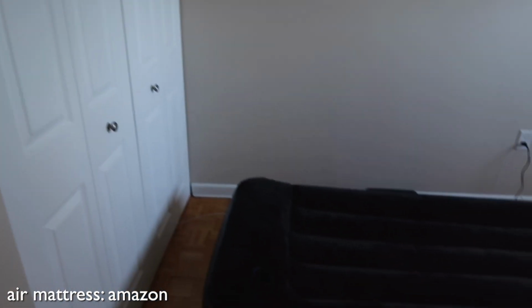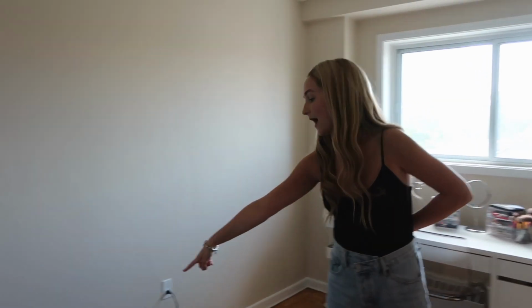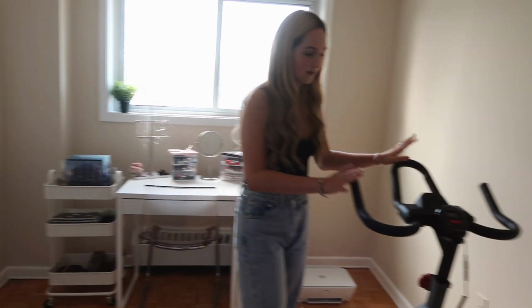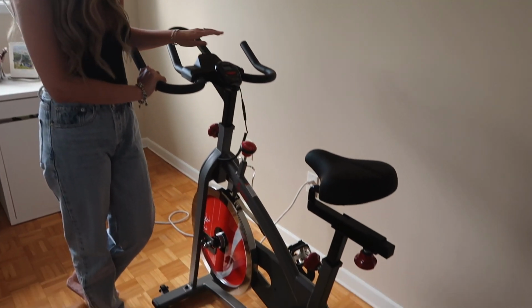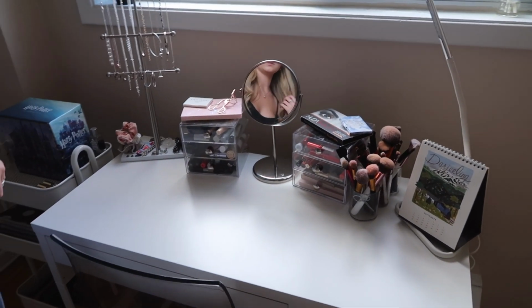So the first thing I have down here is this blow-up mattress that I have if guests come over, and then back there is my little Wi-Fi setup, which is very, very important, especially for online school, to have good Wi-Fi. And then here is my spin bike. I got this off Amazon. And then over here is the main area that I use in this room.